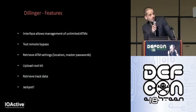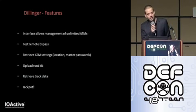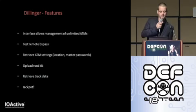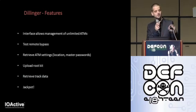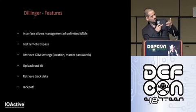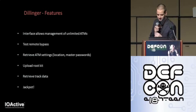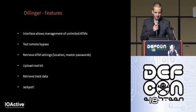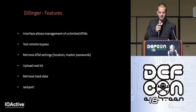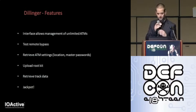So the obvious problem with finding a remote ATM is that you have no idea of the location. So I've added a feature which can pull the ATM settings, which includes all the master passwords and the receipt data, because each time you use an ATM, you look at the bottom of the receipt, and it has the location of where it is, or at least the name of the business, right? Upload a rootkit, so that's not a bad feature. Bypasses authentication, initiates the software upload, which lets me replace the firmware, so awesome.